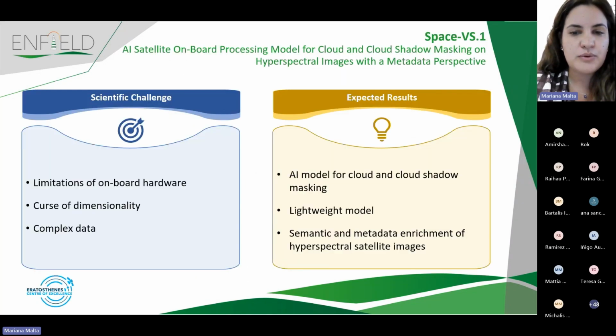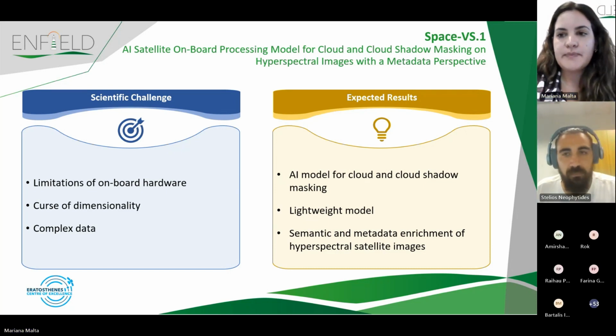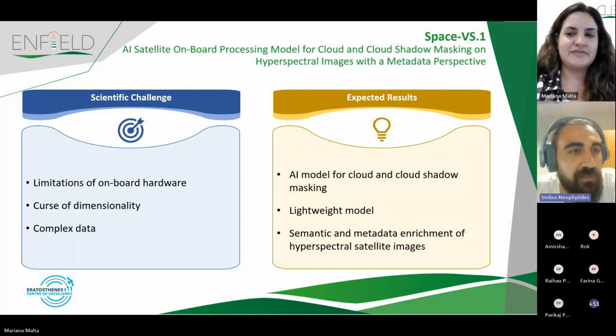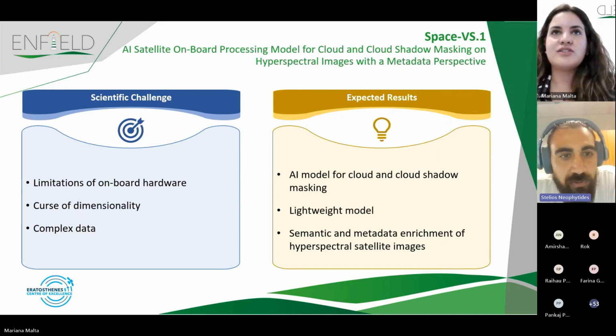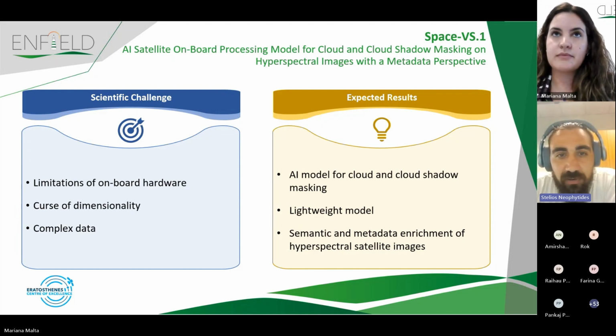First of all, we will have the presentation of the space challenge. I would like to ask Stelios to explain this challenge. Hello to everyone. I am Stelios Nefitidis, a researcher at the Center of Excellence, working for the ENFIELD project. The case study that we proposed as a TIS is about AI satellite onboard processing models for cloud and cloud shadow masking on hyperspectral images with a metadata perspective.